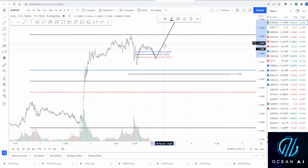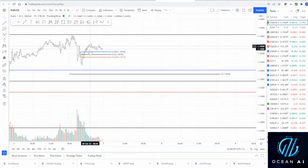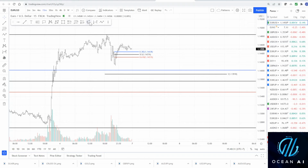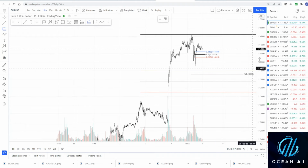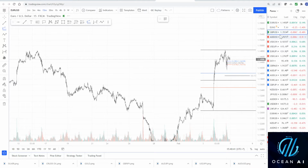But the reason I think we're going to come down is this here. We've got this corrective wave here, got an ABC here. So as well, I think we're going to have one more move down. That'll take us back down here. So that's the euro. We want to look for higher prices than that.